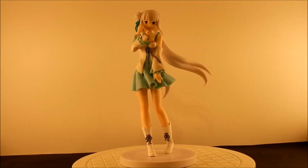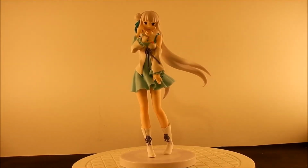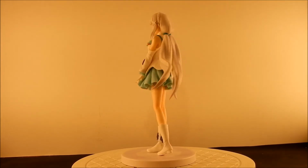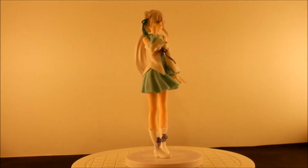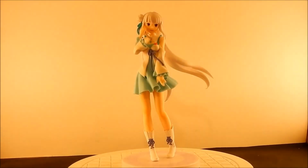So I will get some better pictures of her up at the end of this video. I hope you've enjoyed it. That is my show and tell for Emilia-tan. Give her another little 360 there. All right, here's what we got. I also wanted to point out that I've never seen Amelia wear this dress before.